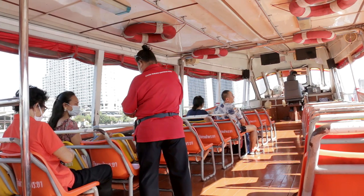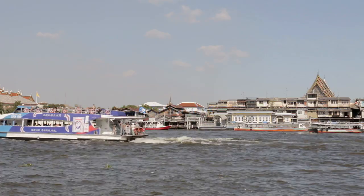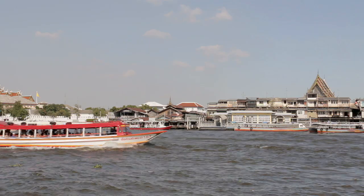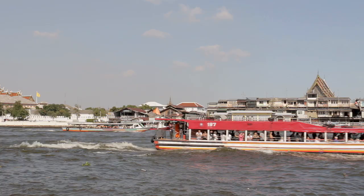The conductor will want to see tickets bought at a counter anyway. The fare will be the same no matter how long the journey, although it should be noted that tickets cannot be interchanged between tourist and express boats. For what it's worth, I take the first boat, orange or blue, which will stop at my desired destination.